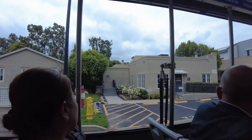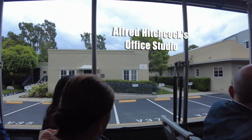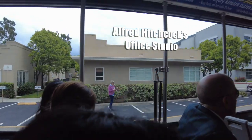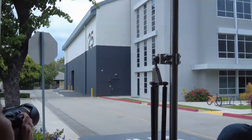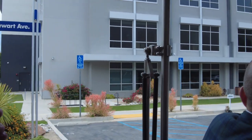He did work with Universal and he directed Marnie, The Birds, and Psycho while he was here. In pre-production, you do things like write the script, cast the actors, figure out your locations. And when you're filming in a soundstage, that simplifies things. We are going by some of our newest soundstages.